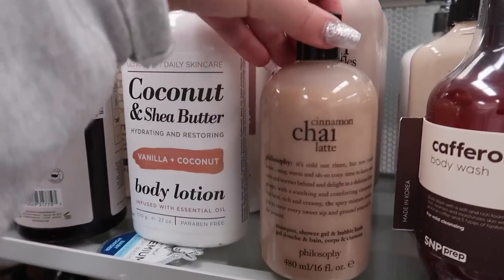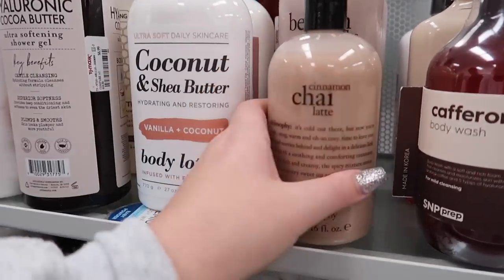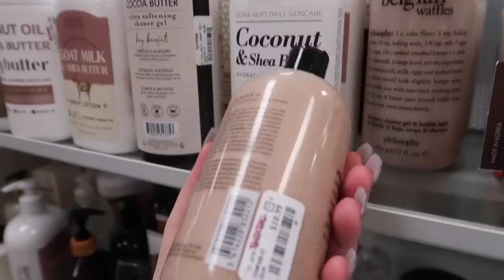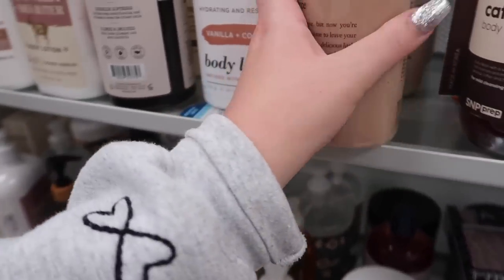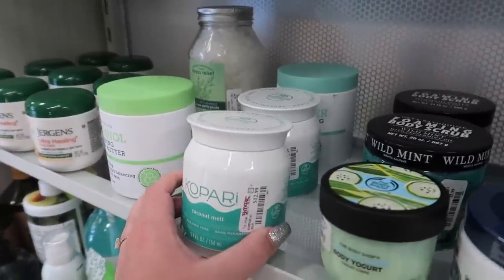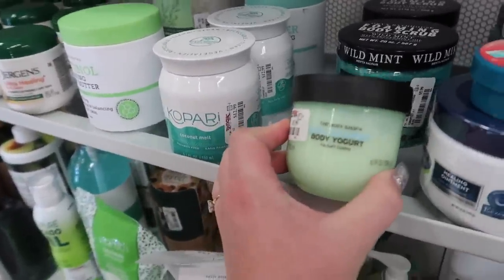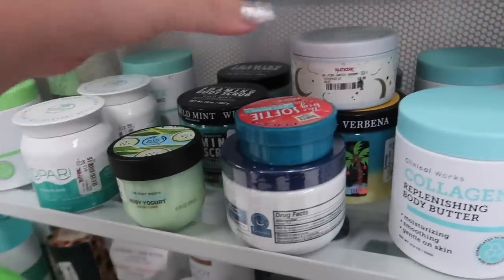They have the Cinnamon Chai Latte Shampoo, Shower Gel, and Bubble Bath. Ooh, maybe we could get this for shampoo. This is $10.99, not bad. They have more Kopari over here. We have the Coconut Melt for $12.99. We have the Cool Cucumber Body Yogurt for $5.99.